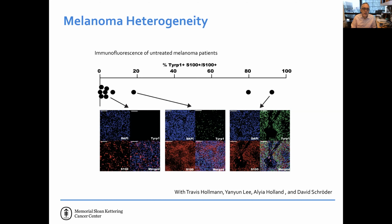But what you can see in this work done by Travis Holman, Yanyun Lee, Aaliyah Holland, and David Schroeder, is that there is quite a lot of heterogeneity in TYRP1 expression in the context of S100 positive melanomas. There are some melanomas that have very little TYRP1 expression, some that have scattered, and some that are densely and uniformly TYRP1 positive. And so this is the challenge that we're up against in terms of heterogeneity.